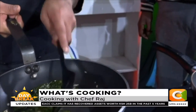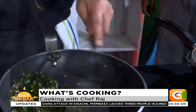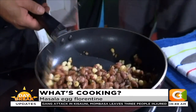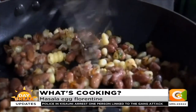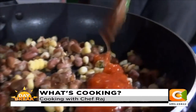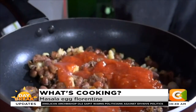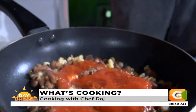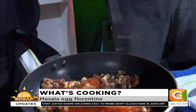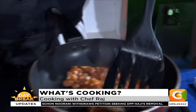That's sauteed enough. So we're going to move this to one side. What we want to do is bring it back. Oh, this is the part I was waiting for. Have that nice caramelized, and then we're going to add some tomato puree. Add the tomato puree. There we go. Let's give that a mix. Can't wait now to get to the ugali part.